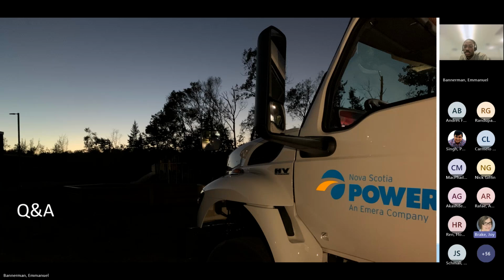Okay, let's move on to the next one. Are the PSCAD modeling and testing requirements specific to transmission? Yes, we have in Nova Scotia for distributed resources, if it pushes back onto the transmission system, if the generation is greater than the load, it comes through to transmission planning. We are just starting to hit this now.